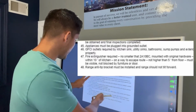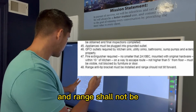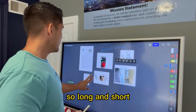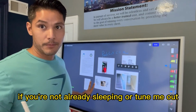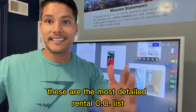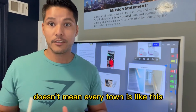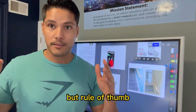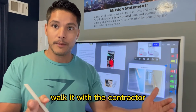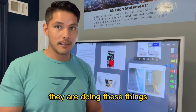Final thing, range anti-tip bracket must be installed, and the range shall not tilt forward. So, long and short, if you're not already sleeping or tuned me out, these are the most detailed rental CO list. Doesn't mean every town is like this. Some towns are crazy, but rule of thumb, get the list first, walk it with the contractor, make sure you know as clear as day in their scope of work they are doing these things.